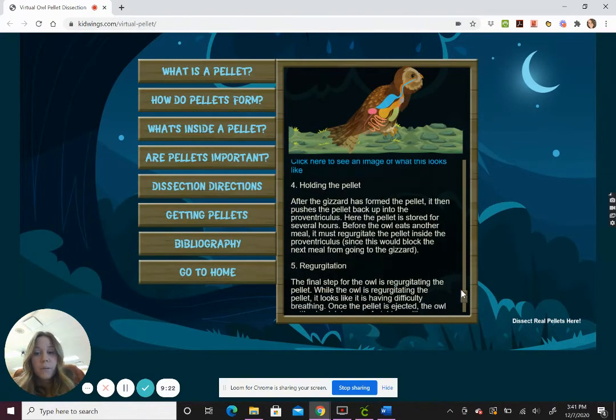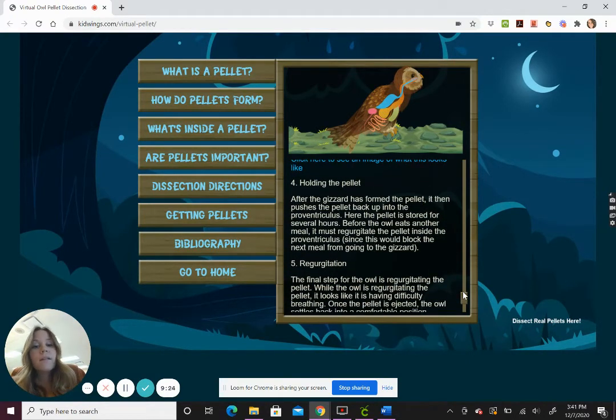Holding the pellet. So after the gizzard has formed the pellet, it then pushes the pellet back up to the proventriculus. Here, the pellet is stored for several hours. Before the owl eats another meal, it must regurgitate the pellet inside the proventriculus, since this would block the next meal from going to the gizzard.